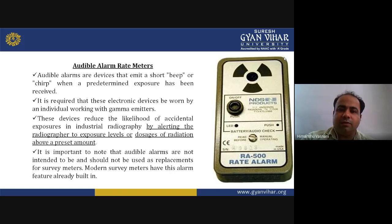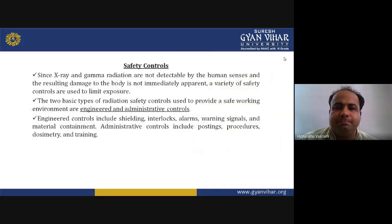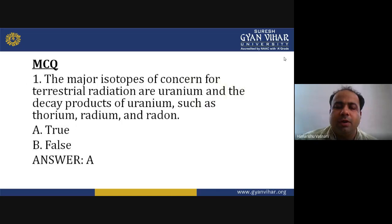Now let's go with our quiz. The major isotopes of concern for terrestrial radiation are uranium and the decay products of uranium, such as thorium, radium, and radon. We have studied in previous slides that the major isotopes of concern are uranium and the decay products of uranium. So it is true.